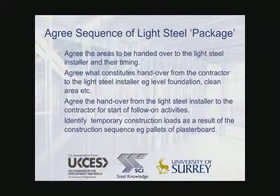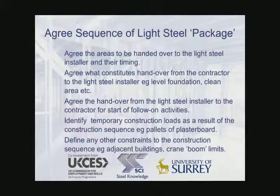Temporary construction loads are very important as they affect the construction sequence, and so things like pallets of plasterboard and their weight should be agreed at this stage. And finally, it's necessary to define any other constraints to the construction operation, such as adjacent buildings or the limits on the crane, boom, etc.